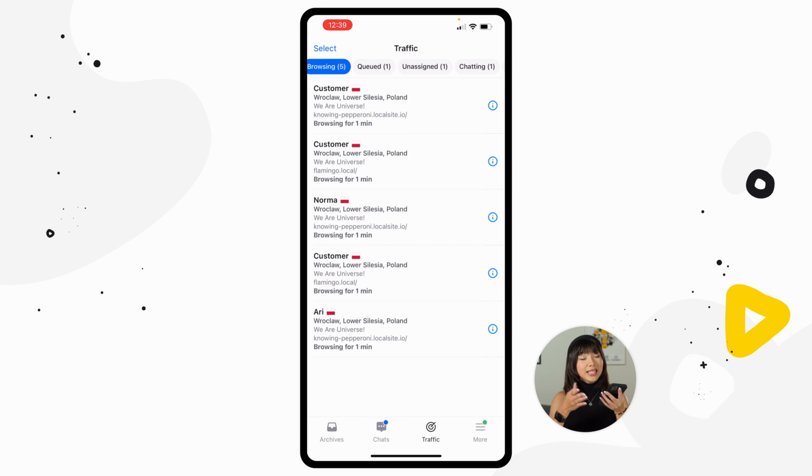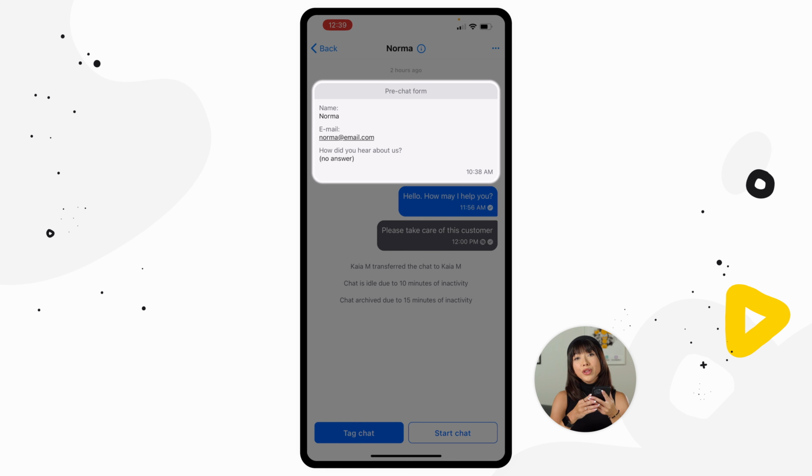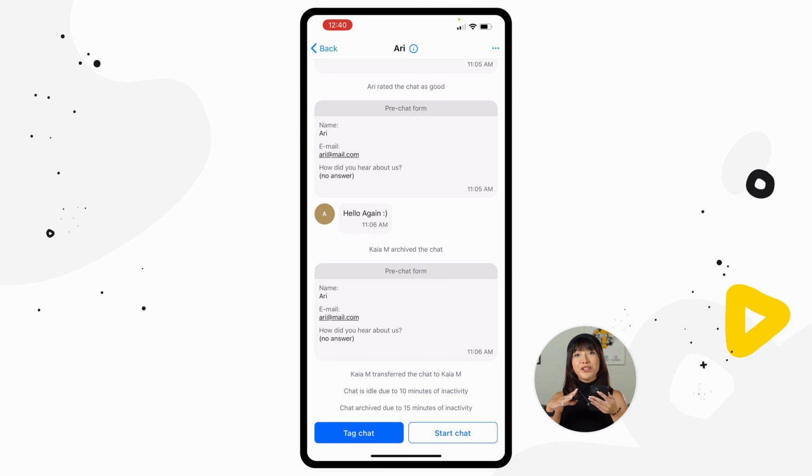Now, just like in the LiveChat Agent app, you can engage your website visitors and monitor the traffic on your website in real time. In the dock, go to the Traffic tab to view visitors as they browse your website. Click on a visitor to see their details, such as their email address, location, or the pages they visited while browsing. In the Traffic section, you can also start a chat proactively.